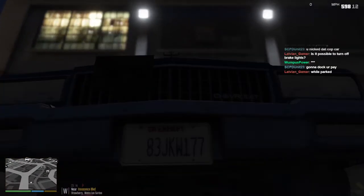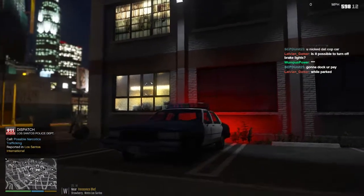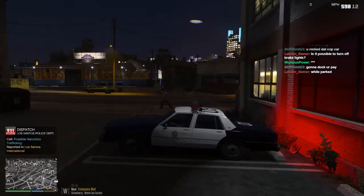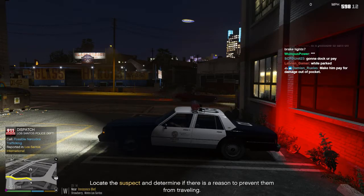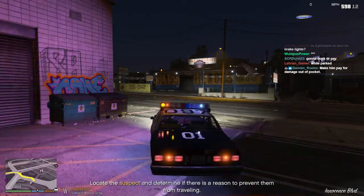Yeah, the front license plate is like that too. Attention all units. Officers report a person or persons transporting narcotics in Los Santos International. Dispatch, copy that. Locate the suspect, determine if there's a reason to prevent them from traveling. All right, dispatch. Gonna be responding code 3 to that scene.